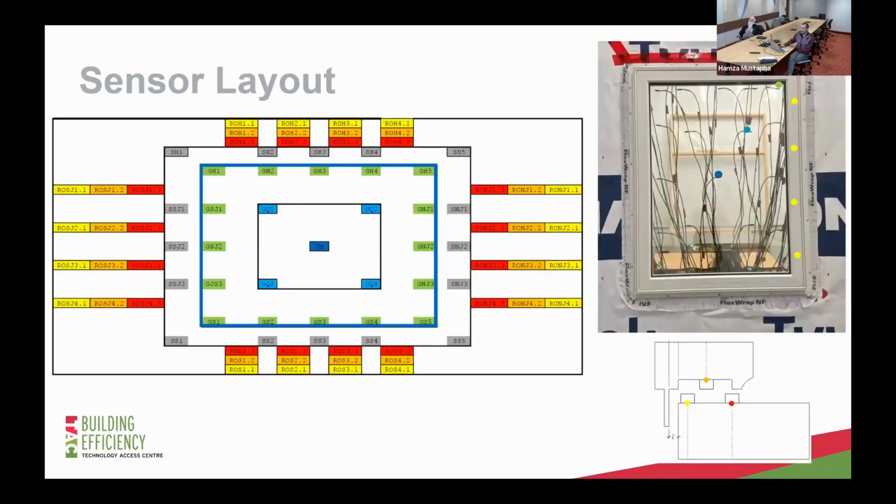Okay. Sensor layout. This is a bit overwhelming sometimes to look at, but in simple cases, we try to make it a little bit easier for everybody to look at. On the left side graph, you should see a blue outline. That is everything interior. So the green, blue, and dark blue, that's on the glass. So those are temperature sensors on the glass. The gray on the left-hand side is on the actual frame inside.